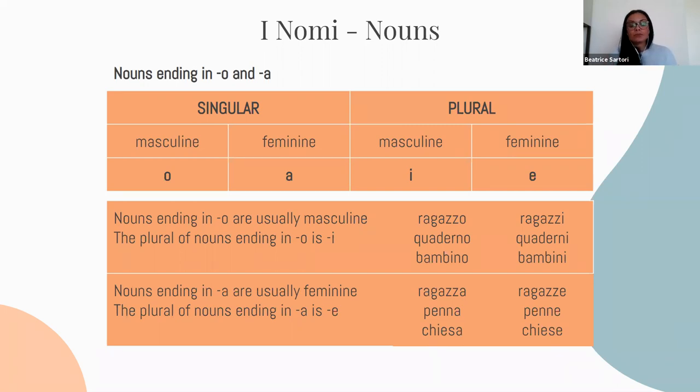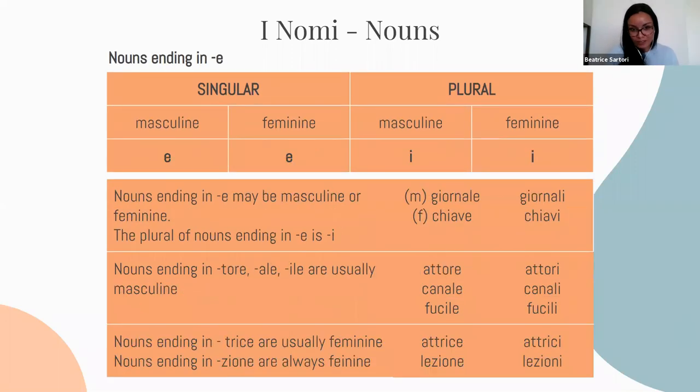If a word ends with A, then that word is usually feminine. So it's going to be ragazza, which becomes ragazze in plural, penna, which becomes penne, chiesa, chiese. So the A becomes an E in the plural when it comes to the feminine. So this is the general rule. But as I was saying before, Italian has a lot of exceptions.